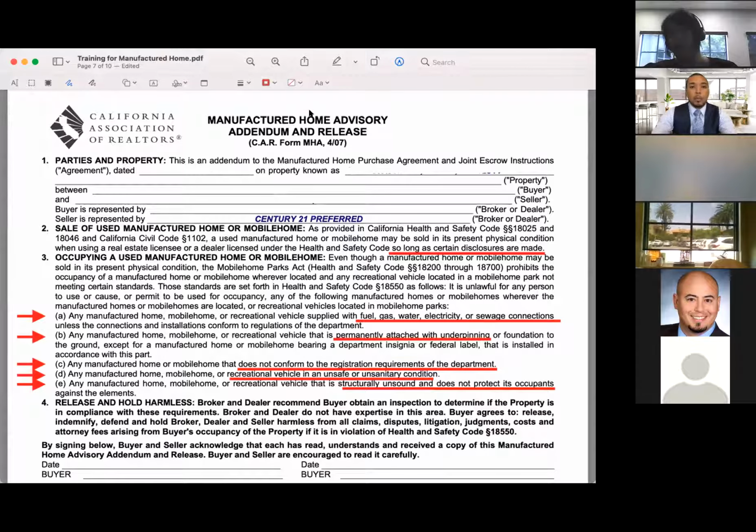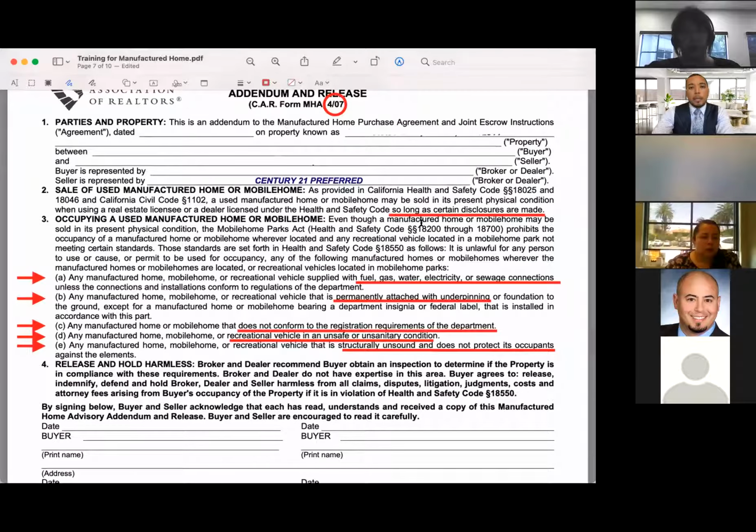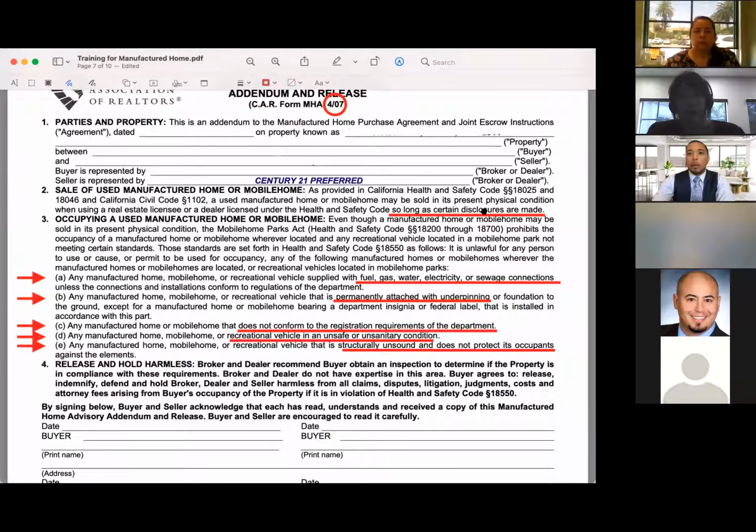Again, this one here is an older document. As you can see, it's most recently revised in 2007. My circles are not circles today. There we go, 2007, when that was most recently modified. So you want to grab this document and attach it with your offer. Here you'll see that it's basically stating that they can sell a manufactured home so long as certain disclosures are of course made.